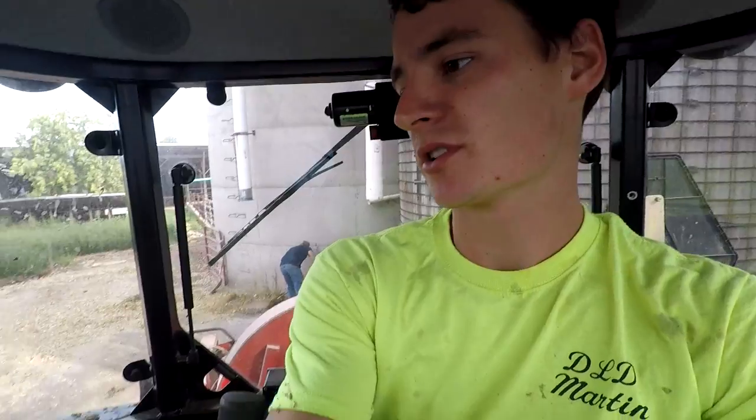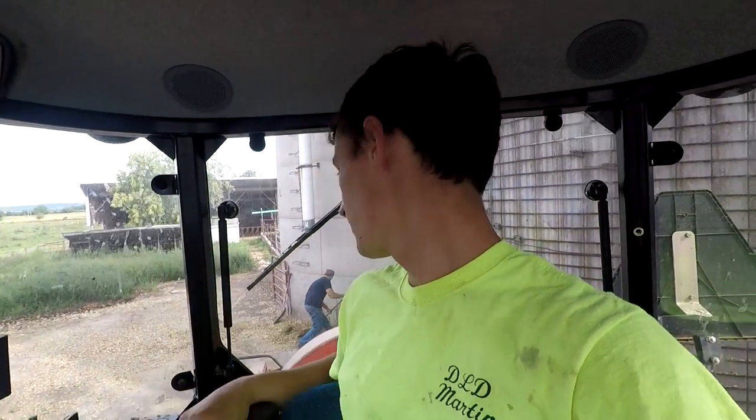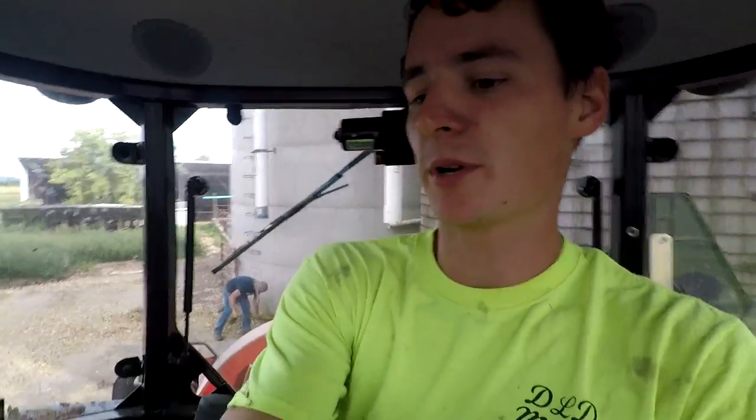We'd filled the silo here at the heifer farm. We moved up to the home farm then, put a bunch in that silo, and then came back down here and put two loads in this silo to top it off. And now this morning we want to get these silos set up, get them working. So back in the blower up here.